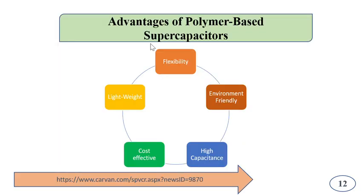Now, what are the advantages of polymer-based supercapacitors? Why are we focusing more toward them? The reason is they are very flexible, they are lightweight, they are cost effective, they have high capacitance, and of course they are environmentally friendly. So all these properties make the polymer-based supercapacitor an efficient energy storage device, or the next generation energy storage device.